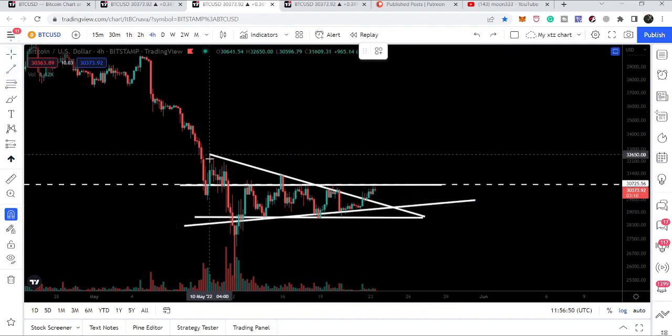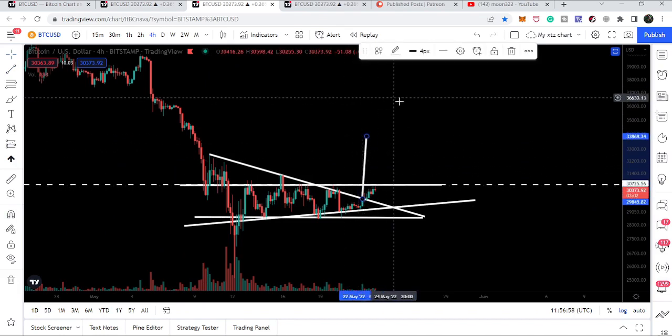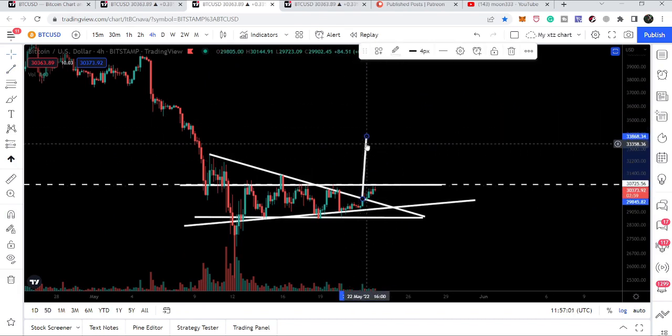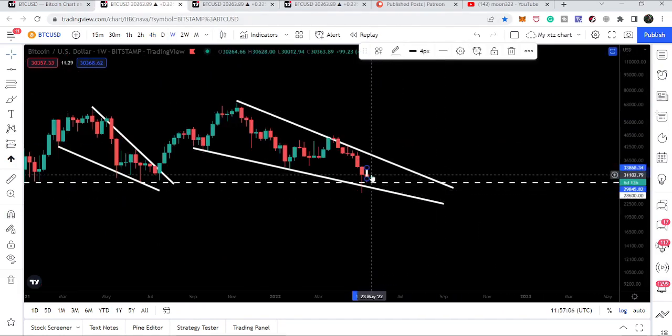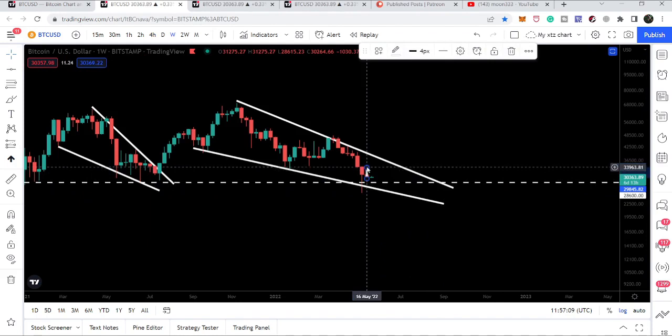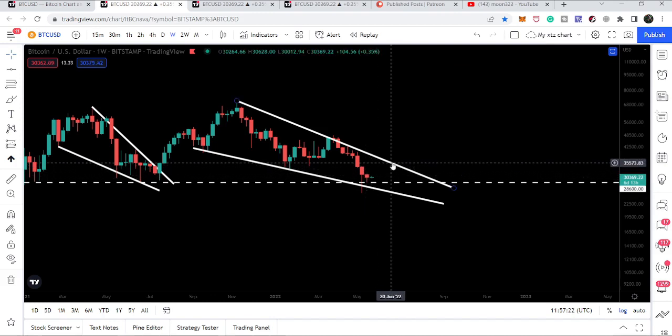However, our target for this triangle after this breakout, let me show you, can be here approximately at $33,800, very close to $34,000. Let me copy this trend line from here and paste it here, and we can see it is showing us the projection more than half of this falling wedge pattern. So there is a possibility that Bitcoin will try to make another attempt to break out the resistance of the falling wedge. This time the resistance will be approximately at $35,500 to $36,000. So this was the update so far.